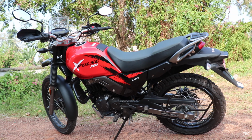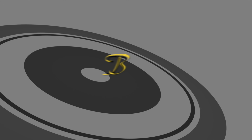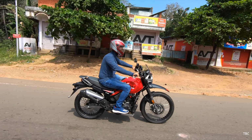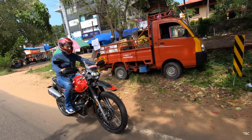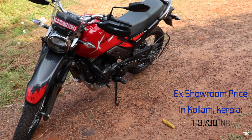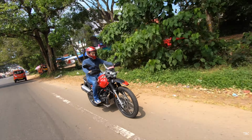So finally we have the Hero XPulse 200 BS-6 and this is our detailed review of it. The XPulse 200 from Hero is a bike that's offering great stuff for a very competitive pricing, and right from the start I can see that this is surely the best bike in its segment considering the way it's priced. There is just one variant whose ex-showroom pricing is approximately 1,13,730 Indian rupees, which is like straight away the most competitive pricing for any 200cc bike.